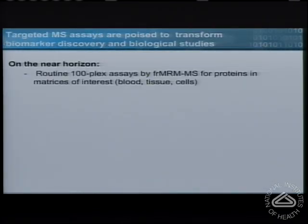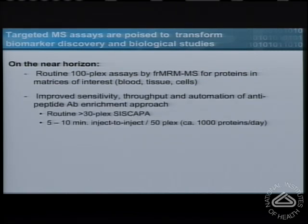I'm about to wrap up here in two minutes. I want to tell you some things that are on the near horizon. On the near horizon, routine 100-plex assays using this fraction MRM-based approach, and for proteins in any matrix of interest, be it blood, tissue, cells. We're going to improve sensitivity and throughput through automation of this anti-peptide antibody approach, routine 30-plex SISCAPA.